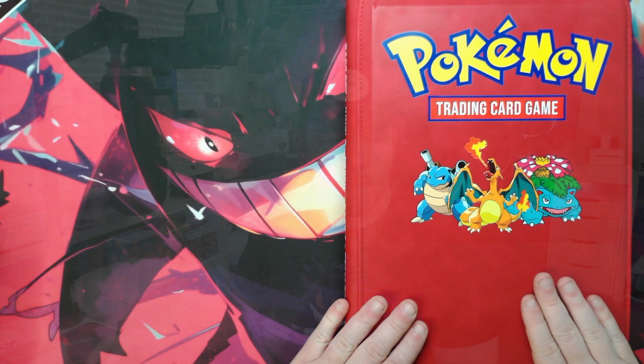So I have one last card that is going into this binder, so let's check it out. So here is my base set binder.